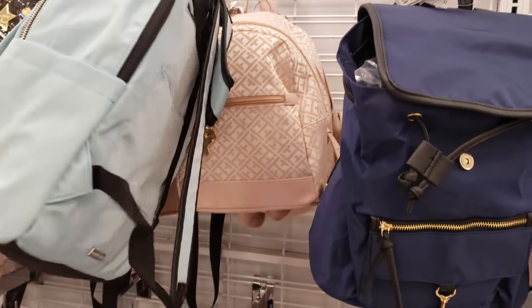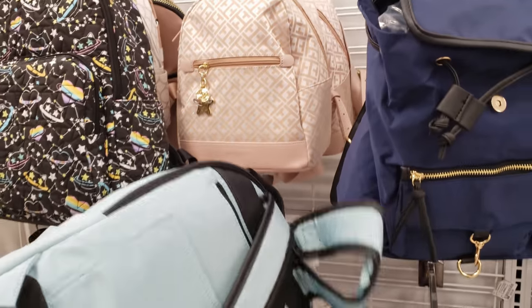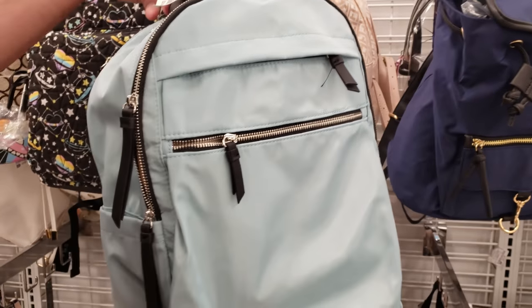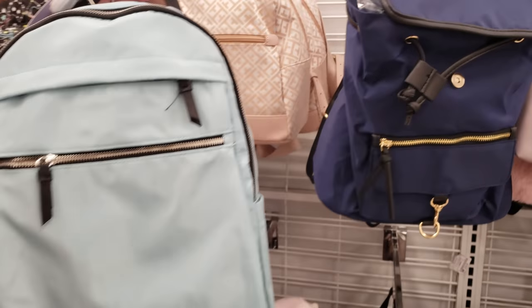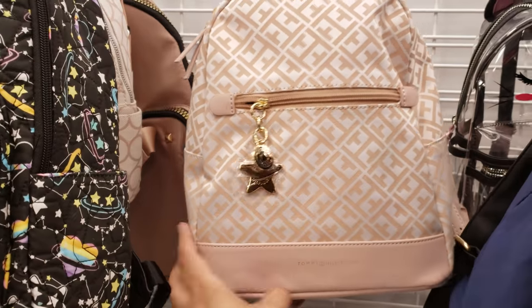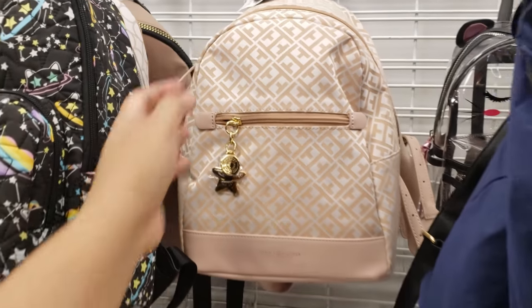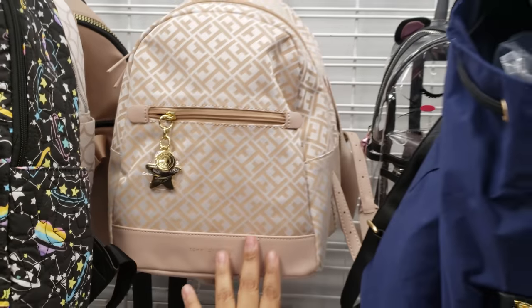Madden Girl. Oh no. Okay, and how much do they want? They want $27. $27, and look, another Tommy one. What color would you call that? Like a nude, pink? Yeah, it's like pinky nude. Nude, like a peach nude, I don't know.